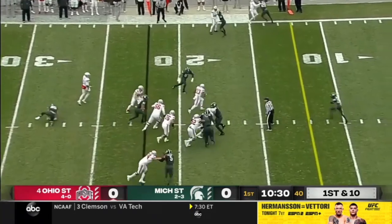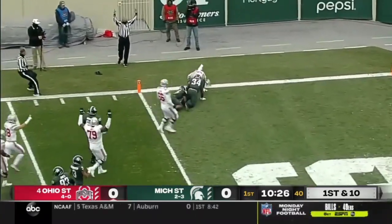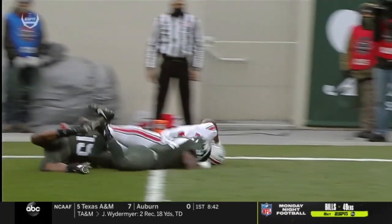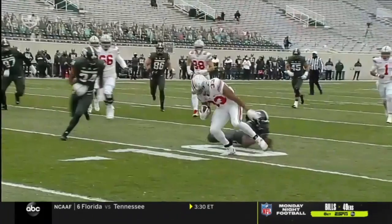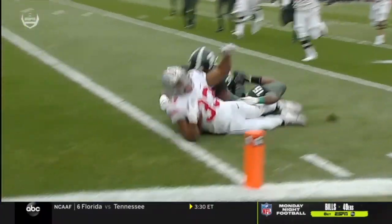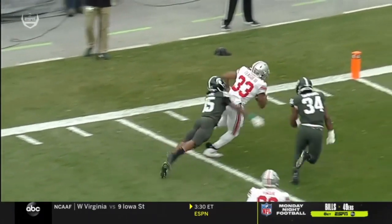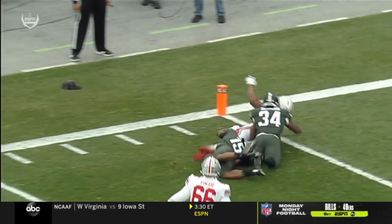Again, just a little off on the snap, but does a good job of handling it. And Master Teague heads for the pylon, and he's got a Buckeyes touchdown. They will confirm the touchdown, but it certainly looks like Master Teague broke the plane before his knee came down. Very close. It's really that right knee. When does that right knee kind of scrape? And where's the ball in relation to that goal line?